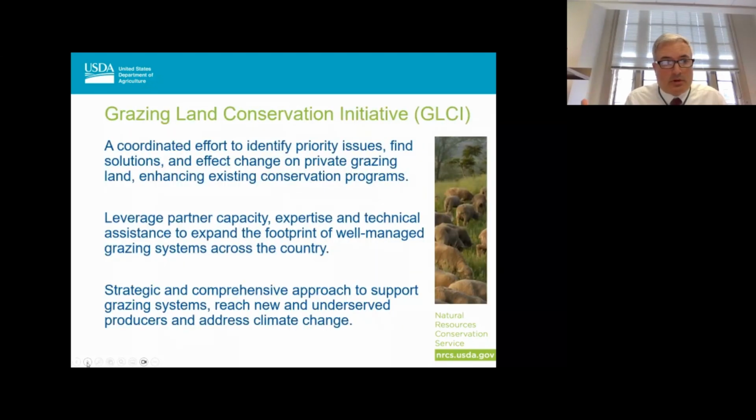Now, many of you have probably heard of GLCI. NatGLC was formed in the late 1990s, and their original name was GLCI, because the Grazing Land Conservation Initiative was funded early on as an initiative, and then it wasn't funded for a period of time until just recently. GLCI is separate from the organization NatGLC. NatGLC ultimately changed their name, but GLCI is a coordinated effort within NRCS to identify priority issues, find solutions, and affect change on private grazing land, and enhance existing conservation programs.